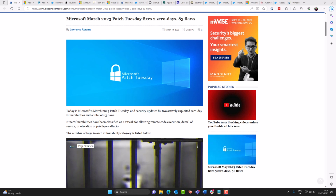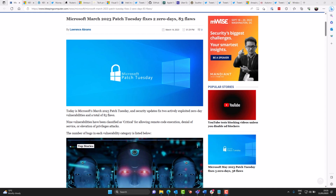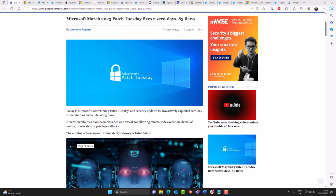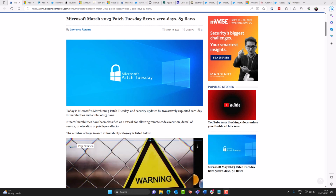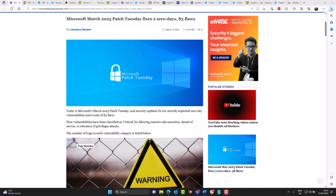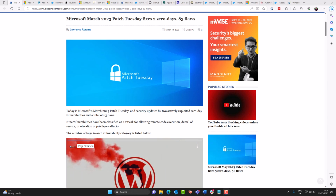The 2 actively exploited vulnerabilities of the zero days are CVE-2023-29336, which is a Win32k elevation of privilege vulnerability, and CVE-2023-24932, which is a secure boot security bypass vulnerability. I'll come back to that one a little bit later because that is the one that's complicated, like I said in the headlines at the beginning of the show. But first, the elevation of privilege vulnerability fix sees the Win32k kernel driver that elevates privileges to system being exploited by attackers to gain that system context.